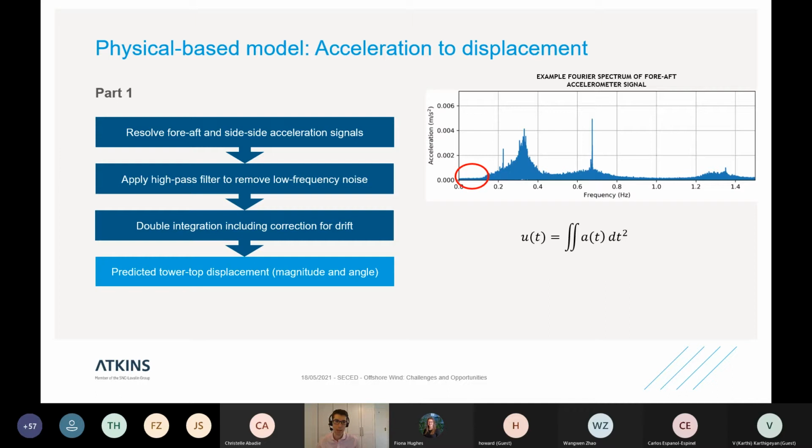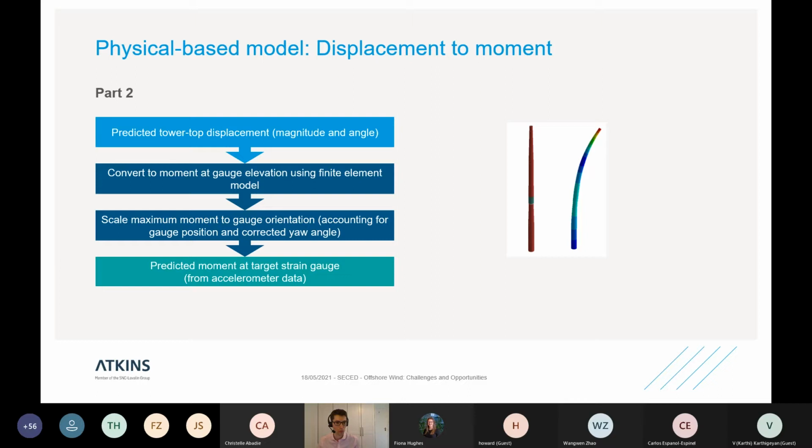So doing so, actually following the double integration procedure, we then have signals of displacement at the tower top. Then we move on to part two, where we can convert displacement to moment. We take the displacement at the tower top and convert it to moment at the gauge elevation using the finite element model of our structure.